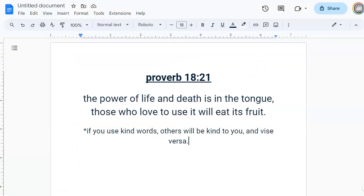Sorry. Now, let's go to the plus ones. This is Proverbs 18:21. Now, this says, the power of life and death is in the tongue. Those who love to use it will eat its fruit. Well, you might be asking yourself, what in the wide world of sports does that mean? Well, I believe what it means, if you use kind words, others are going to be kind to you. And vice versa. If you use salty words, well, that's what you're going to get in return.